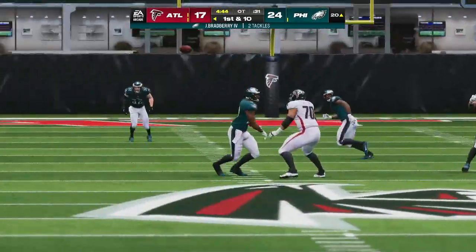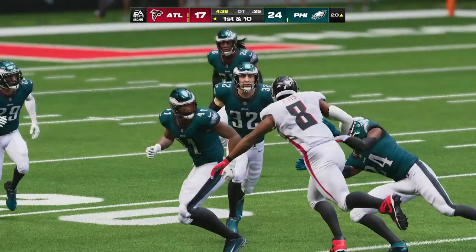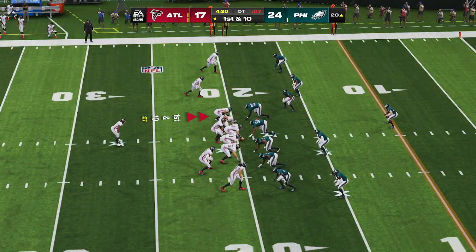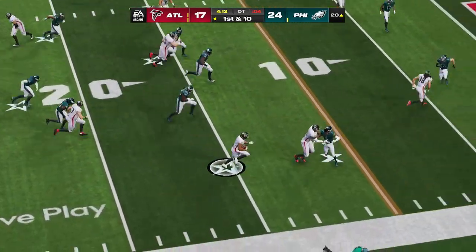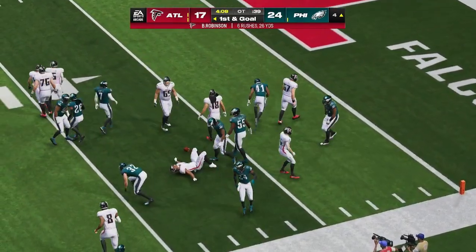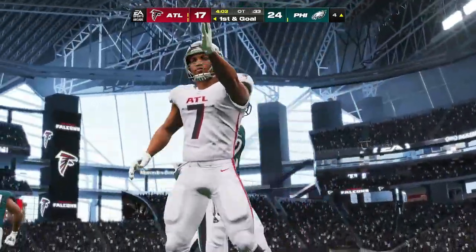Nice job there of utilizing his big target, and he didn't overthink it. Understands the catch radius, understands that he knows how to use his body to keep defenders away from the ball, and puts it right out there for the nice pickup. On 1st and 10, it's Robinson. Gets around him, and all the way down inside the 5 to the 4. Another nice gain. That's now 30 yards between those last 2 plays.